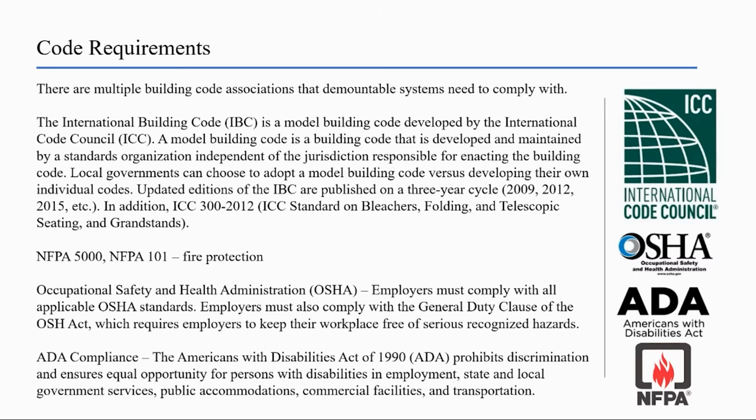I think in many instances, knowledge of the technical details is left up to engineers, but in my experience, all members of strong project teams are able to have some understanding of the technical requirements so that good early design decisions can be made and costly changes don't occur later in the project life cycle. We'll start by discussing code requirements.